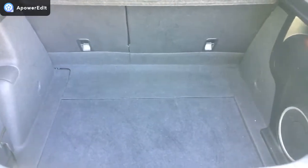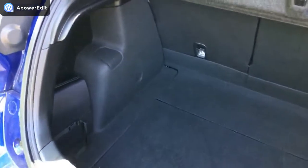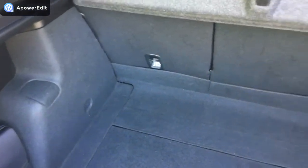Just coming into the boot area now. Absolutely stunning condition, as is the rest of the interior of the car. It's just been kept so well. Huge boot, of course, and if you look underneath here, you get this extra little deep recess. I'll give that a yank back, drop it down, and you end up with a good 7 or 8 inches of extra boot depth there as well.